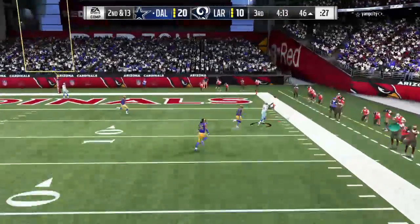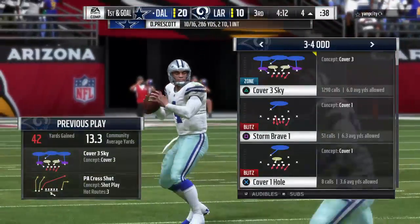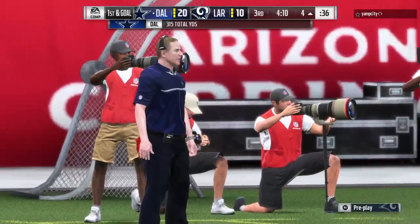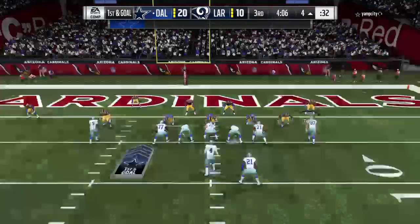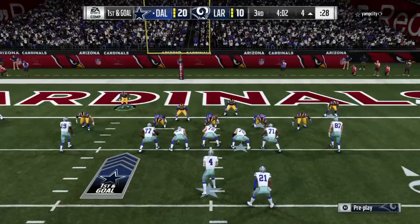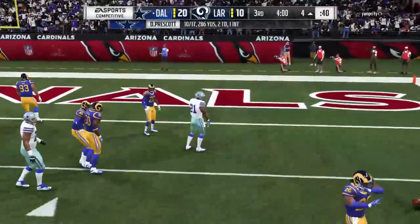Looking deep in the direction of Coop. And this is caught inside the 5. A big play here for Dallas. 42 yards. As a general rule, offensive linemen like to know where their quarterback's going to be when he's setting up to throw the football. But sometimes they just have to get on the run, get on the move. He was able to do that on that play and picks up a first down with a nice throw.